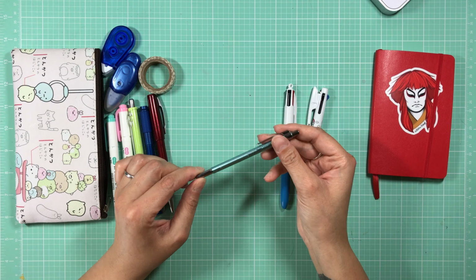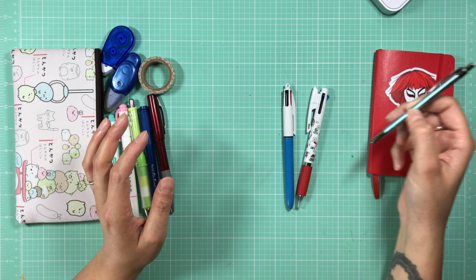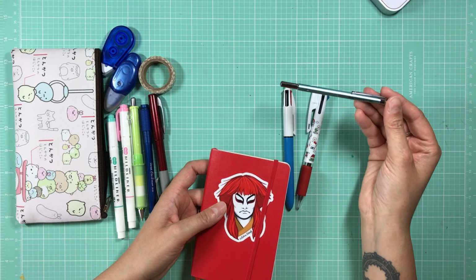Kind of felt dumb, but what are you going to do? I don't always carry this one lately because there's nowhere to put it. I wish this planner had like a little pen strap or something.